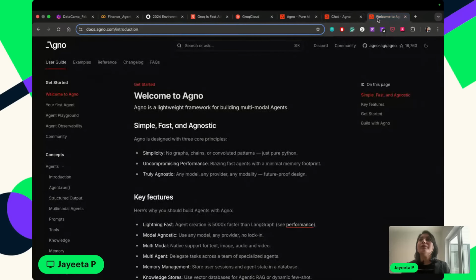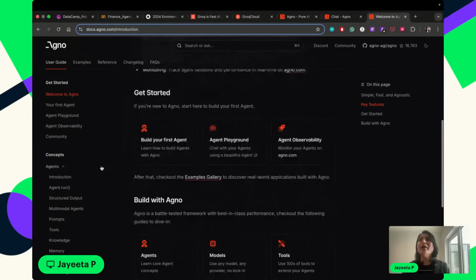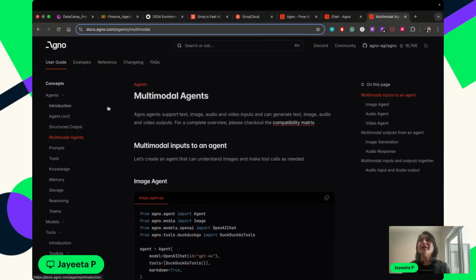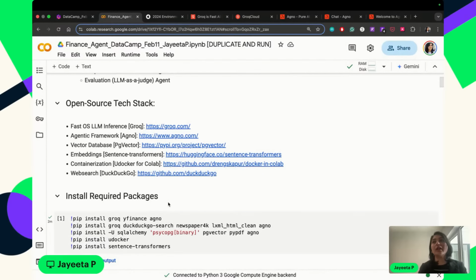Okay, so there's also the entire Agno documentation. You can look at what their key features are, what kind of concepts, what kind of multimodal agents you can build. It's very descriptive, and you should be good to go on that aspect.